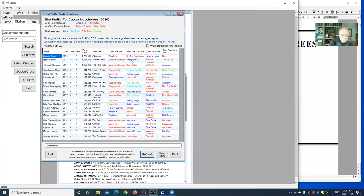The second best one has Abercrombie. The third best one has Art's Place. This is an exception. It's Towner's Big Guy. We'll come back to that. Here's another one that has Abercrombie and a Bret Hanover line. Abercrombie, Abercrombie, and here's the Big Towner again. Abercrombie, Abercrombie, and Big Towner, Adios line here. Of the top 20, there's only one here that doesn't have either an Abercrombie line or a Big Towner line.